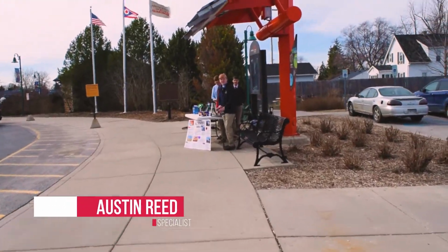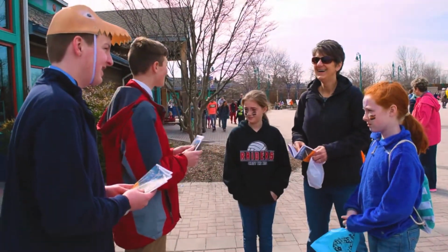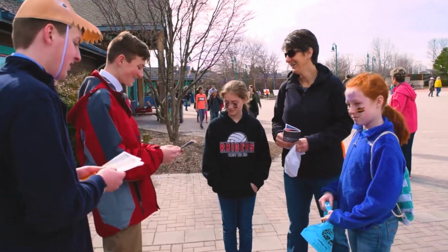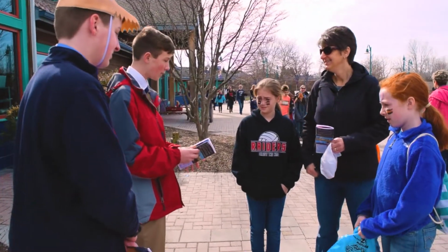We set up right by the entrance, so we'd have a lot of people entering and exiting. So we got to talk to as many people as we could. We got some information that about 75% of people would say no, and we did find out that to be true. But we did get a lot of good information out of the people. Some people we did find out had background with the solar panels, wind, biofuel.